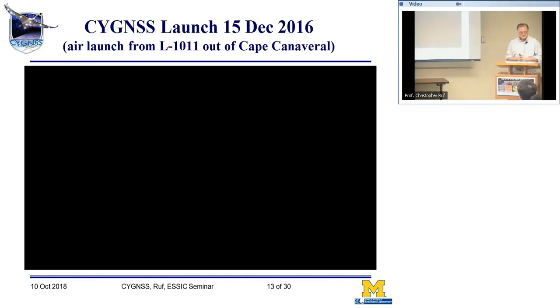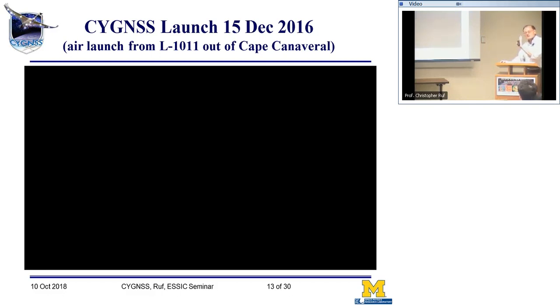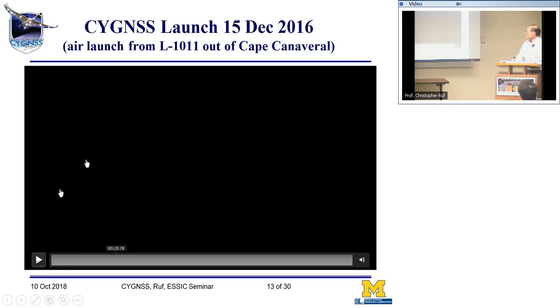Yeah, and I don't know if this thing is working here. Okay, yeah, so this is a video that was taken by a chase plane, this small chase plane that was flying underneath the L-1011 with a nice video camera on it, partly for safety, to make sure that the thing was securely on the plane as they ferried out. They took off from Cape Canaveral and went out about an hour east into the ocean before they dropped it. And the chase plane was there to make sure that it was healthy before they dropped it.